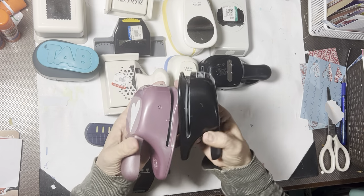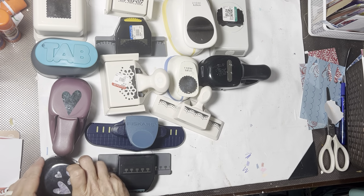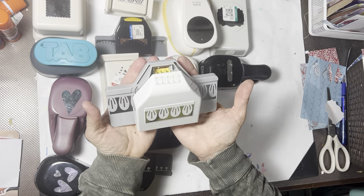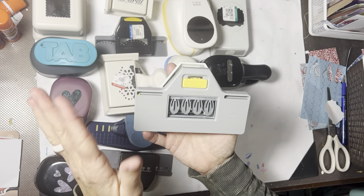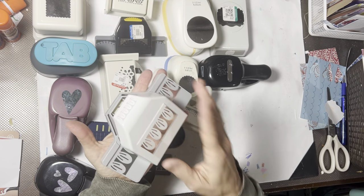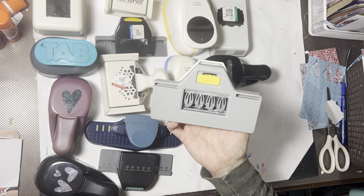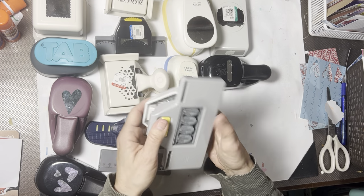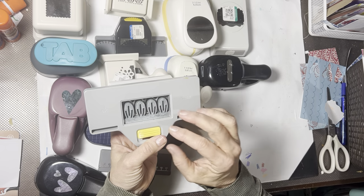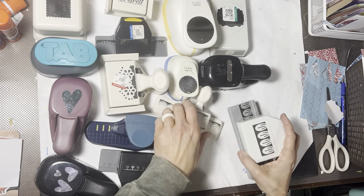I really like these. I think these are very nice, solid punches. I happen to really like both of these. All right, there's those. Oh, here's the creme de la creme. I have had, that's not even true, I have had two of these. I had to buy one used off of Etsy a few years ago now. This is my favorite punch of all time. It is by EK Success. I use it as a border punch. It is actually a flower punch. You cut this out and roll them up and it makes these little rosettes. Favorite stamp or punch of all time. Absolutely love it.